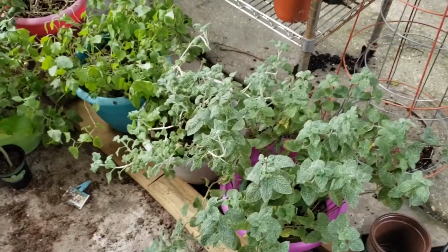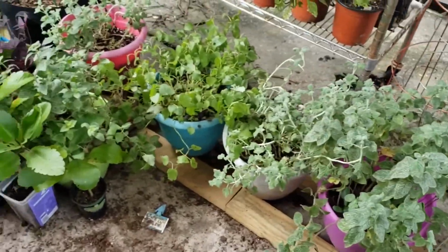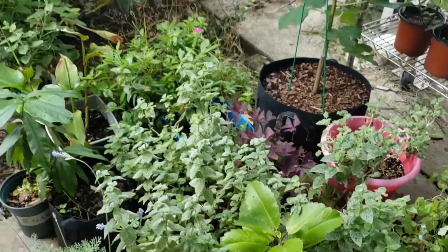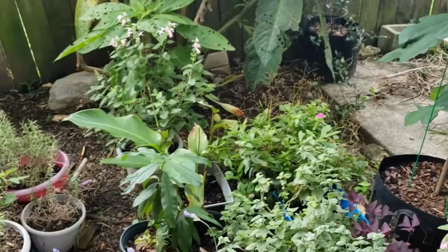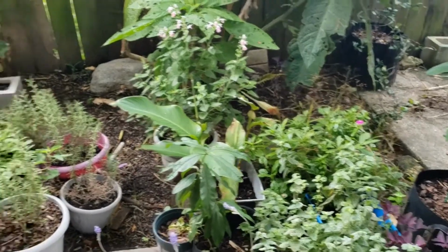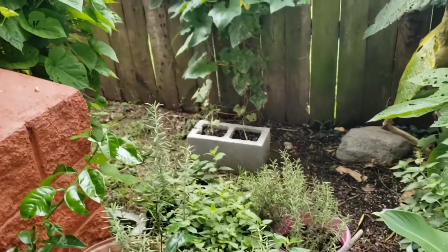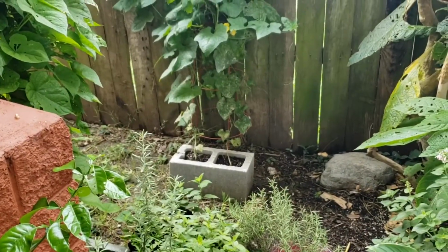My horehound is looking fabulous. Looks like I need to give some water to some of my things out here. They're a little wilty. That's the problem with growing here on the patio. Sometimes this thing leaks like a sieve and waters all the plants, and other times it doesn't. And then I got to get out here and get some water to them.